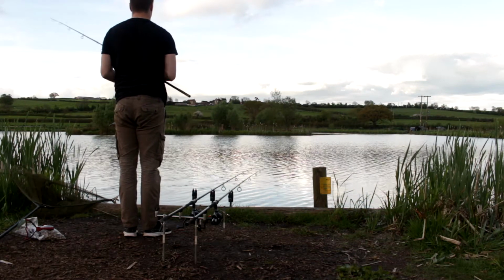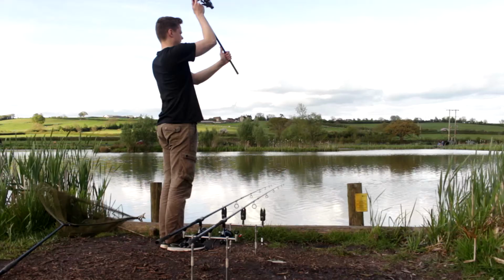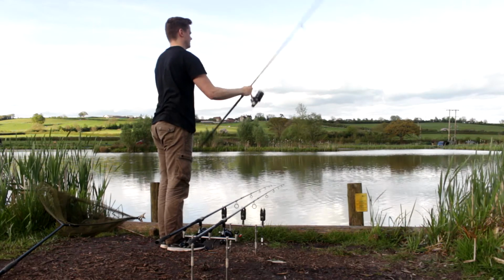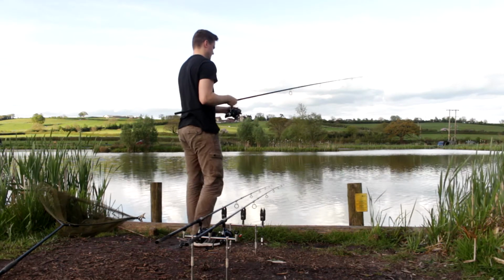My middle rod's on a twister rig, which is a new rig that I'm using, which I'll go through with you later. That's just to the right of that, on the point of the island, about 3 yards off the island. And my right hand rod is just in the margin under a tree to my right. As you can probably tell, I'm on the end swim, so I've got quite a lot of water to fish and a nice bay there. So I might even put 2 rods in the margin later, we'll see what happens.